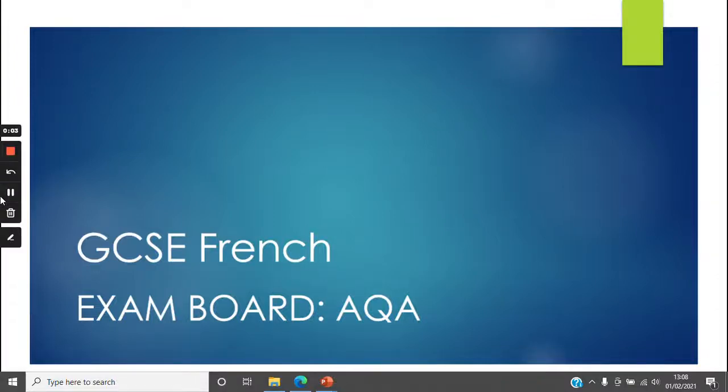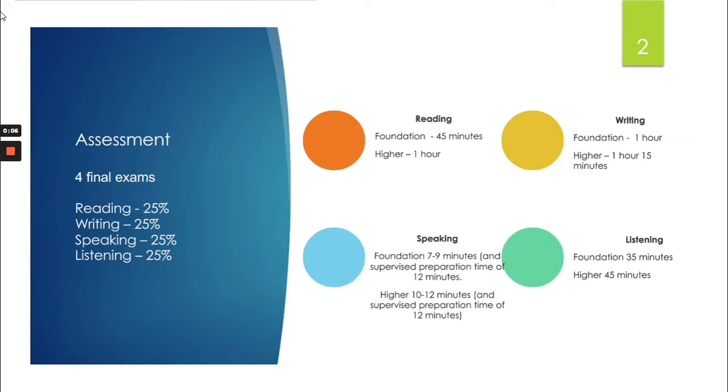GCSE French, exam board AQA. GCSE French has foundation tier grades 1 to 5 and higher tier grades 4 to 9. Students must take all four question papers at the same tier.